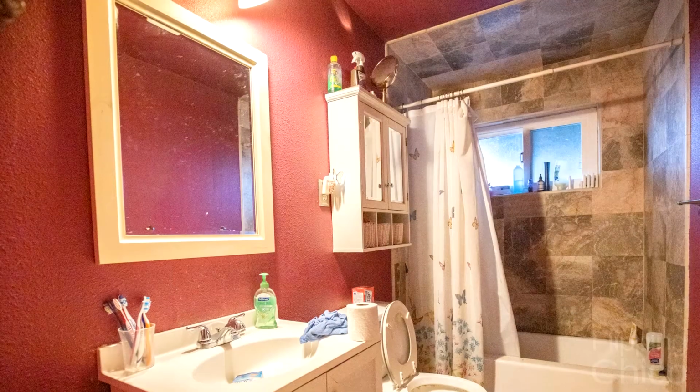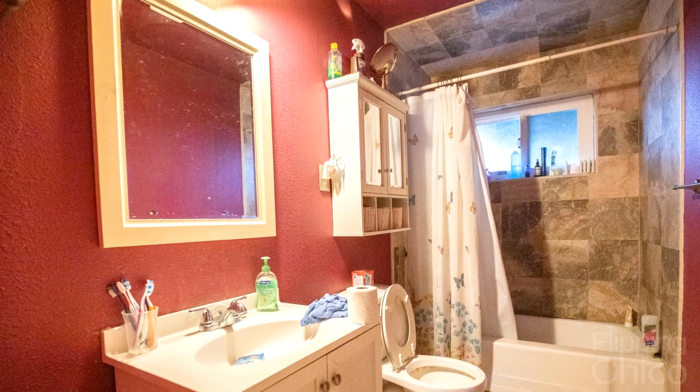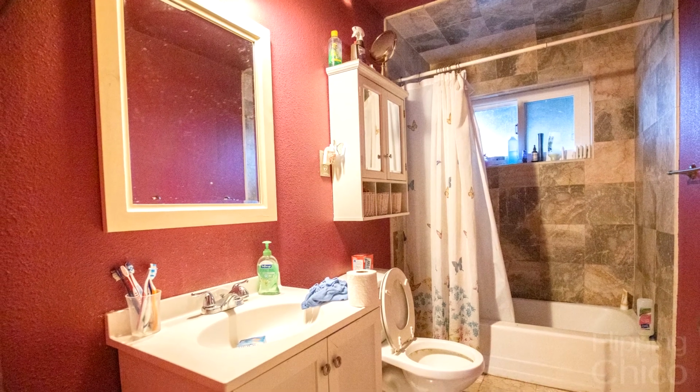Yeah, so tell me about this maroon. Well, it's like a hole in here. I mean, they've completely done the ceiling, the walls, everything in maroon, and it's just super dark, so we'll be lightening that up and making some changes.